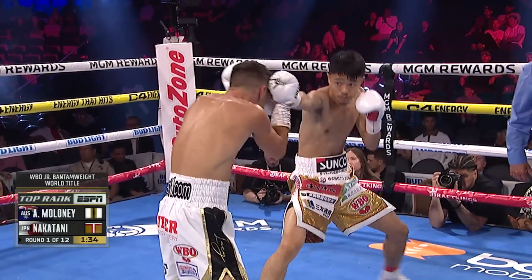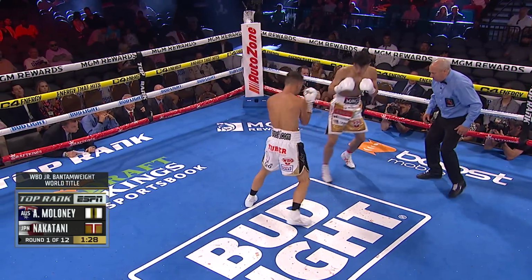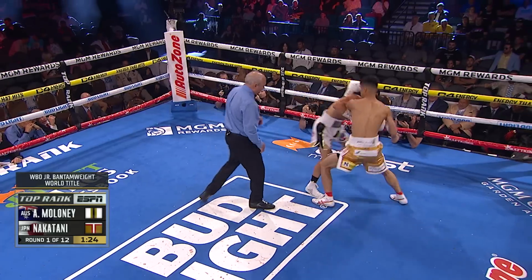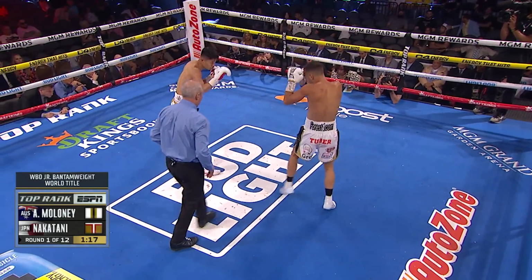Good shot right there from Nakatani, but he should also throw to the body. Clean, crisp shots right there. But this is what you said that Moloney would have to go through if he's going to try to get in the wheelhouse and in the kitchen of Nakatani. Yes. Break. It won't be easy. A fascinating matchup between these two.